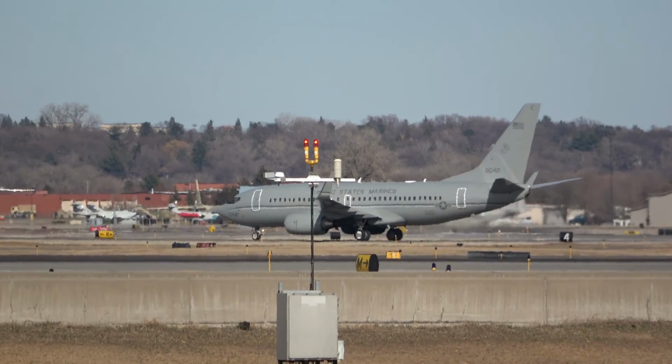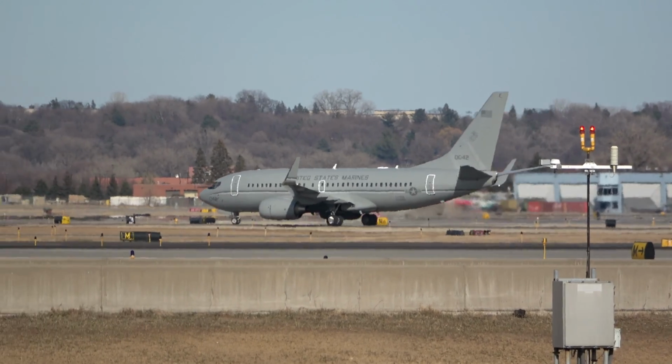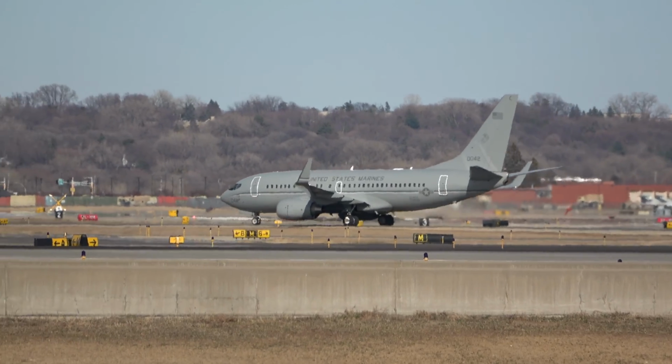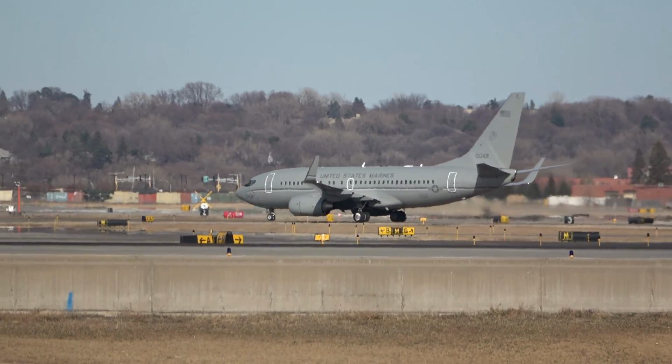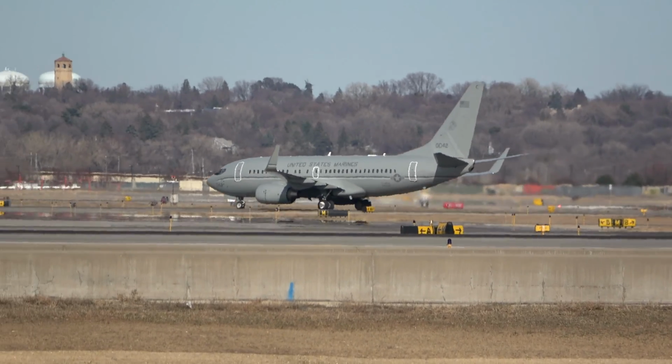Cowboy 4463, Roger, continue straight across the de-ice pad to Romeo 9. At Romeo 9, cross my 12 left. I'm sorry, at Papa 9, cross my 12 left, then Romeo to the ramp. Copy, continue straight across the de-ice pad, Papa 9, then a right turn on Romeo to the ramp, Cowboy 4463.